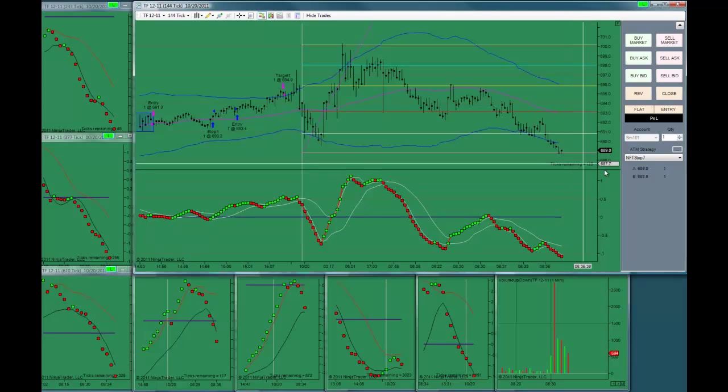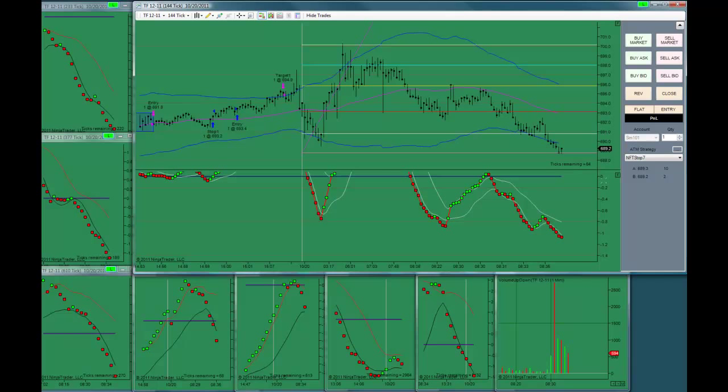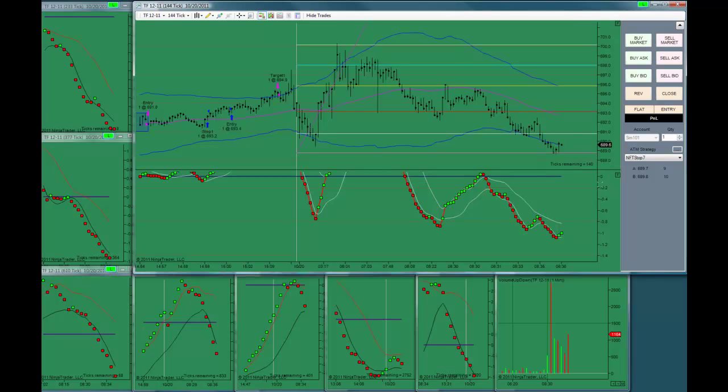Okay, looks like we're going to pierce the low for the day. Maybe not. We've touched it. Got lots of separation now on the smaller charts. This could be a pullback or a reversal.